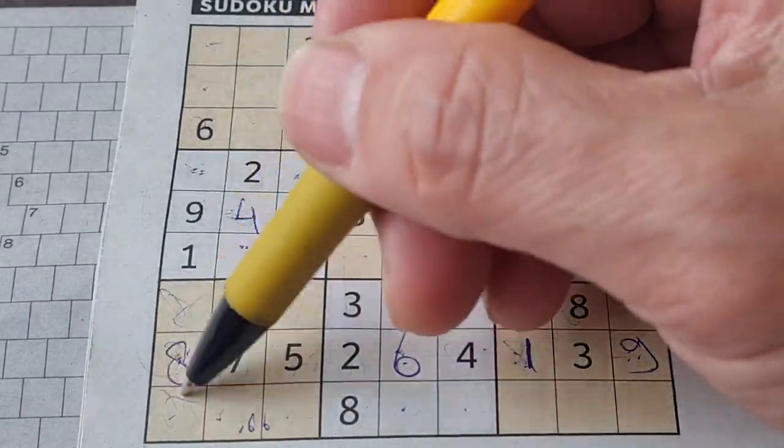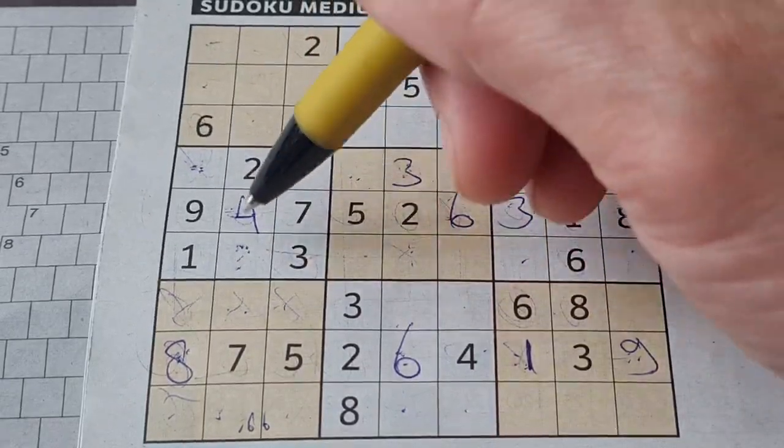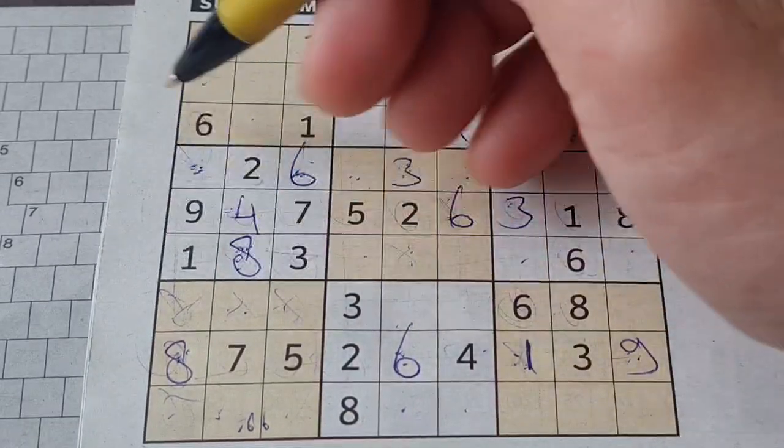And look, we have 6 and 8 in the first column, so no 6 and 8 in this box. 6 and 8 goes in those 2 boxes as a pair. 6 and 8. We have a 6 in this row, no 6 there. 6 should be here, and 8 goes there. So 1 digit left in this big square for number 5.